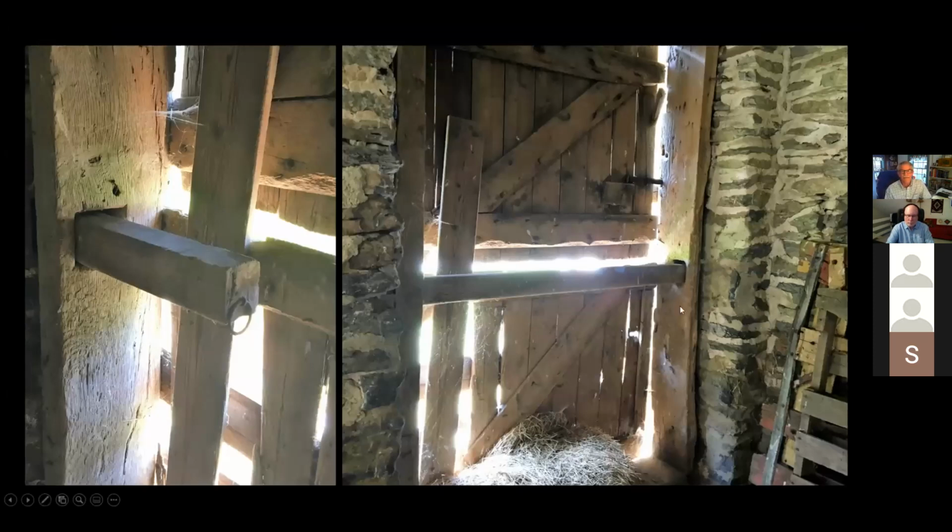When he found this, that is this detail. This is what's called a spriggle bar. That's spelled S-P-R-I-G-G-L-E, spriggle bar, and it's a bar that basically lives within this pocket or this recess of the stone wall. But you can pull it out and pull it across, so that if these doors are open, you have a barrier to keep the horses or livestock inside.